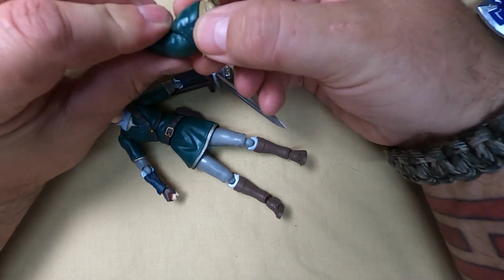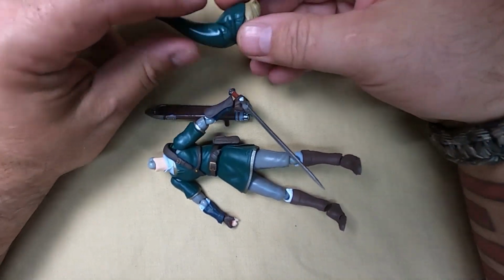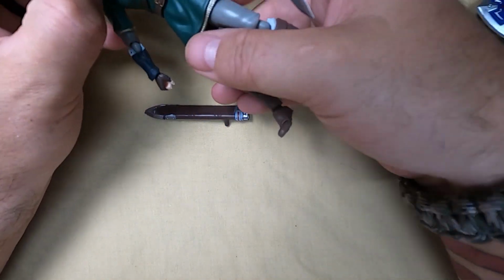Or he's some weird creature that's just a head with like a snake body, like a naga or something. But I thought that was pretty cool. But anyway, back to the gear.